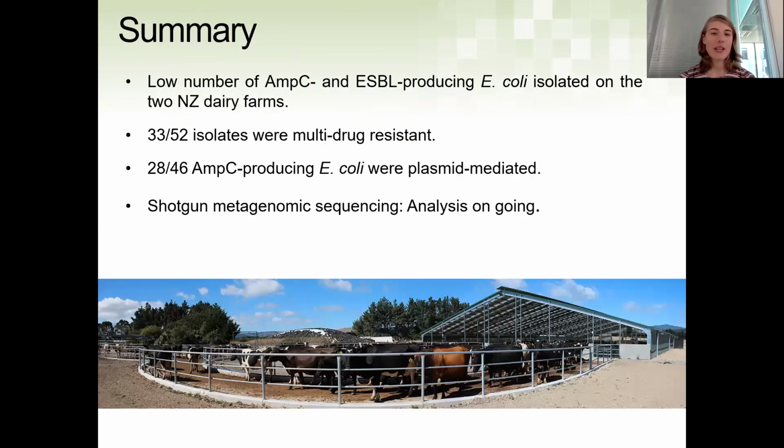So in summary, there was a low number of AmpC and ESBL producing E. coli isolated on the two New Zealand dairy farms. 33 of the 52 isolates were multi-drug resistant, so that means they were resistant to more than 3 classes of antimicrobials. 28 of the 46 AmpC producing E. coli were plasmid mediated, and the analysis of the shotgun metagenomic sequencing is still ongoing.